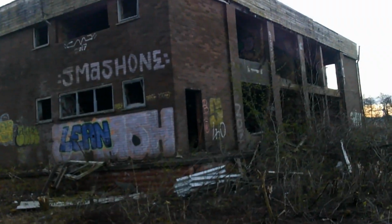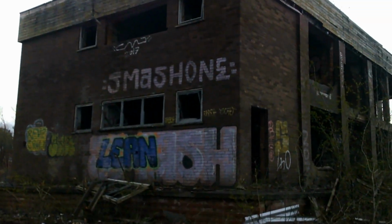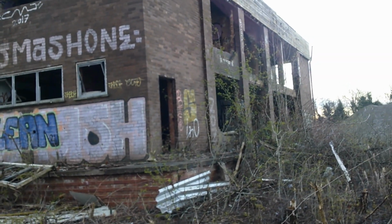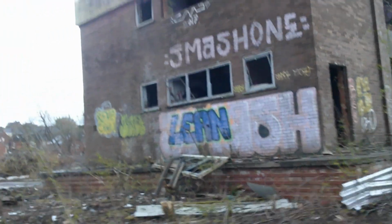You can see buildings to explore and stuff. I'm not actually going to go in those buildings because they don't look very safe now. Actually, it looks like they've been partly demolished, so I shan't be exploring those.